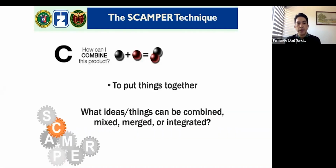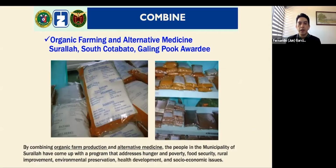The other technique is the C, or the combine. So when we talk of combine, it means to put things together. What are the ideas or things that we can combine, we can mix, or we can merge and integrate? I'll show to you what they did in South Cotabato.